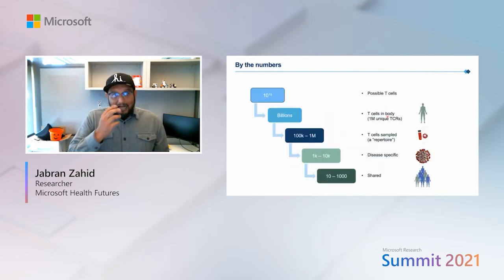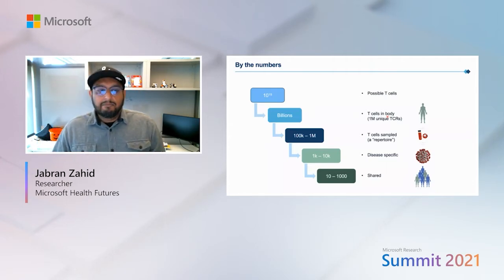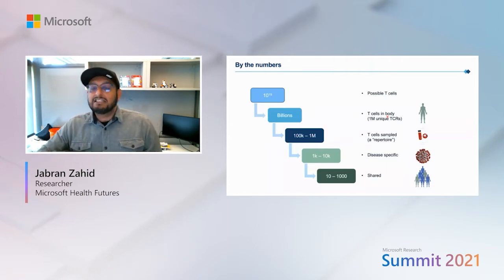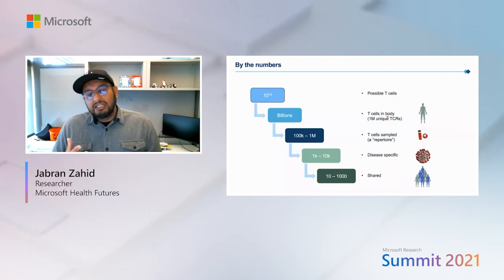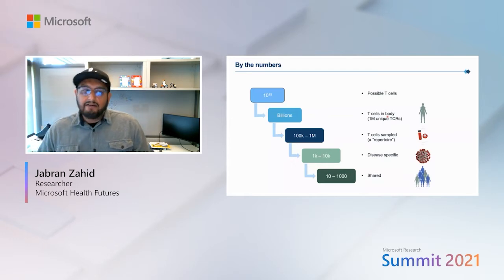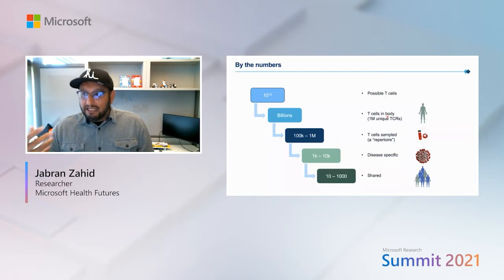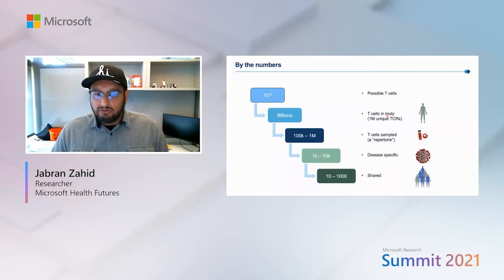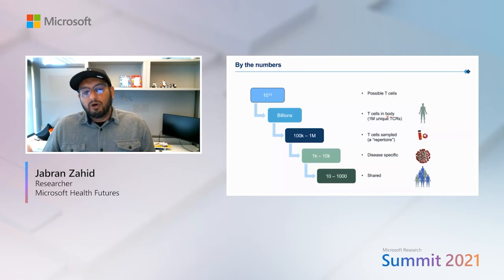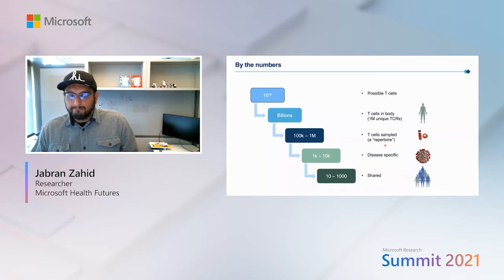To give you a sense of the challenge of the problem, let's take a look at the numbers. So it's currently believed that there's something on the order of 10 to the 15 possible T cells. These T cells are produced via a quasi-random process. And of those T cells, any given individual, any human, will have on the order of billions in their body just floating around. Not all of them will be unique because of this clonal expansion, so on the order of millions of unique TCRs. Of those, we immunosequence on the order of 100,000 to a million of these billions of T cells, and we refer to this as the repertoire.